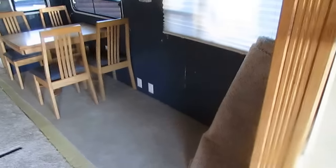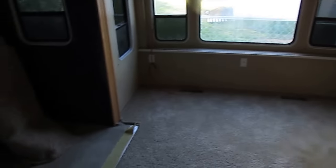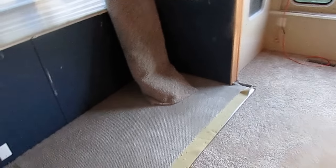TVs in it, stereos in it. What's missing that I can tell is it's missing a sofa, which would normally go right here. You can go to Big Lots, you can go to Walmart, you can get on Amazon. You can probably order a little futon sofa or something to stick here. You may want to put an entertainment center right here, bookshelves, an office. I mean, you got pretty much a blank slate. You can pretty much do what you need to do for it.